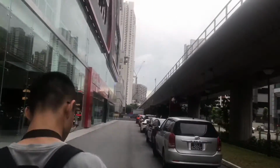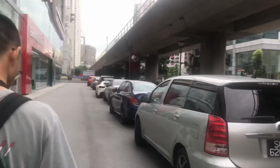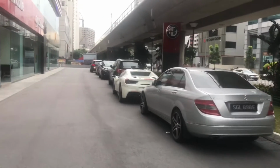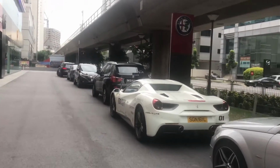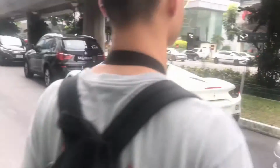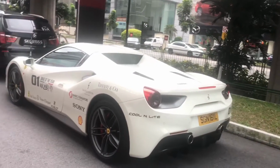Right, we're back at the first spot we came to this morning. And it's a little bit windy. And yeah, passing by the L1 showroom. And yeah, this was just parked at Ferrari's. Wait, was this just not at the... It's just at the Ferrari. Okay, I see.